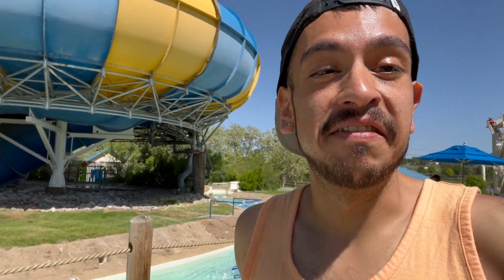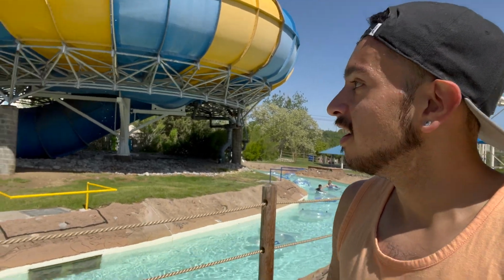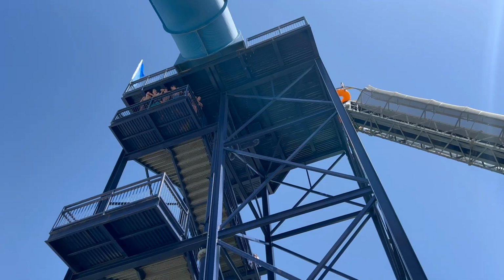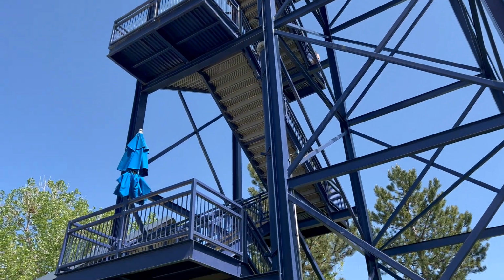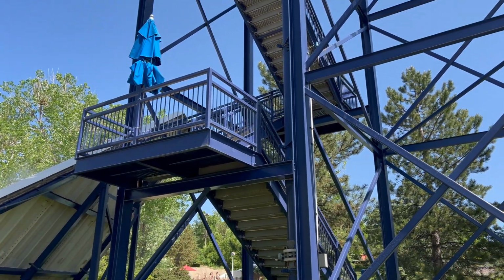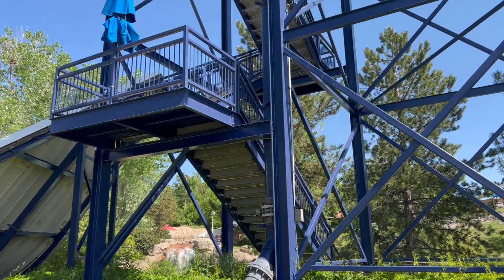Absolutely love the setting of this lazy river. It circulates the big old Revolution right in the middle, one of my favorite rides in the park. The Revolution is also one of the most popular rides in the park. Right now it is not a bad line, but sometimes that line will stretch all the way down to the bottom, so I recommend riding it early.